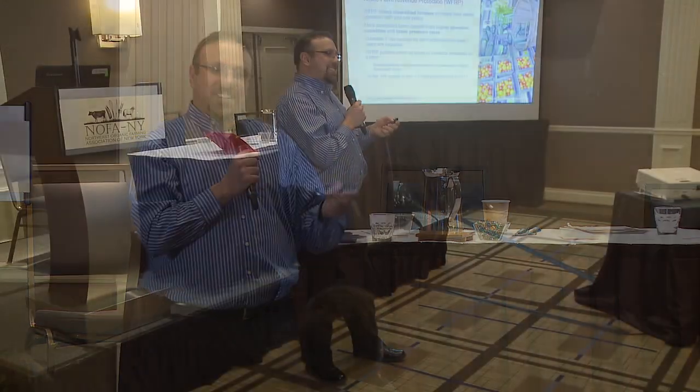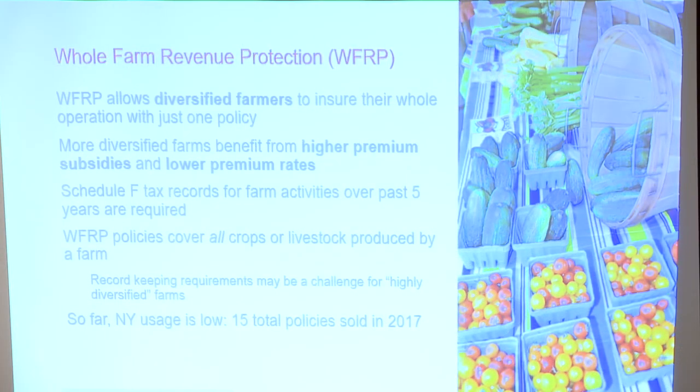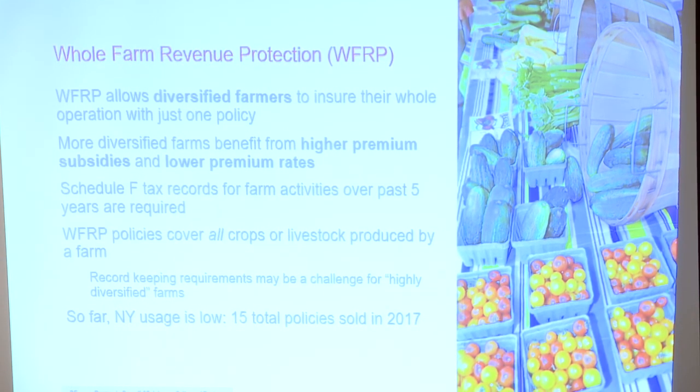So far in New York, the usage is pretty low. There were only 15 policies sold in 2017. So you're saying that a farm has to be in business for 5 years to buy this policy from the get-go? Right. There are some provisions for beginning farmers, but I've got to see if there's a slide with that. It's a little trickier if you haven't been in business for 5 years.